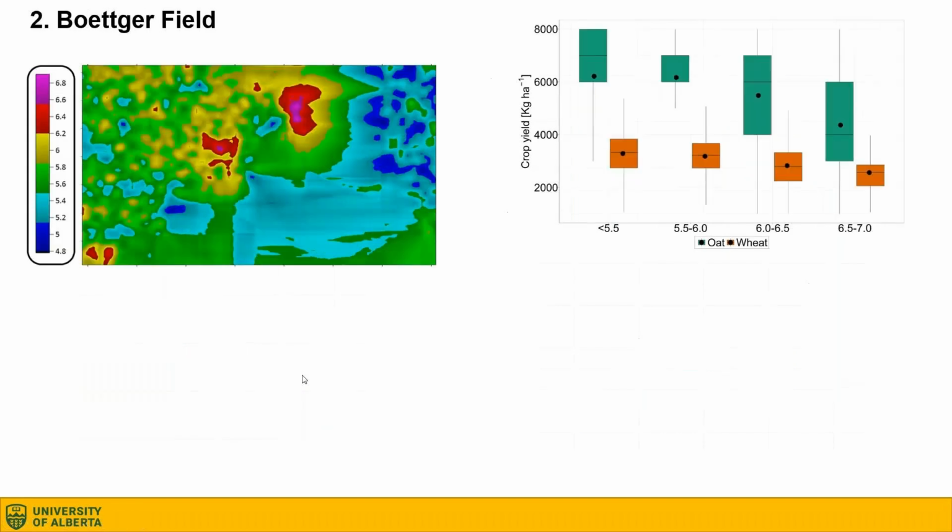Here is another farm with a different pH range. In this case, the blue here is pH 4.8. And this farm did not have any area that had pH up to 7, as you can see in the soil map. And what this farmer did is in 2022, they grew oats. And then they grew wheat. So oats was followed by wheat. And what you see is the complete reverse. You can see that oat is really acid loving and had higher yields when we had low soil pH and lower yields where we had high soil pH.